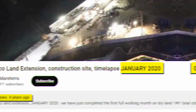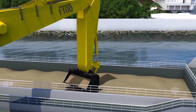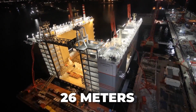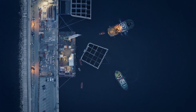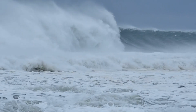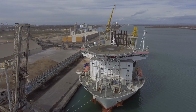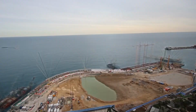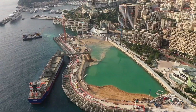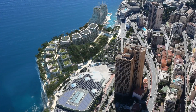To construct the needed area, constructors spent 14 months dredging silt from the seafloor to expose the bedrock. From there, they had to set 18 concrete caissons, each weighing 10,000 tons and measuring 26 meters. It is essential to form an underwater barrier to prevent the land from being washed away by large swells. The next step was filling the caissons with over 1.5 million tons of rock from a nearby quarry in France and marine sand shipped from northern Sicily. The last step was compaction and stabilization. This process involves heavy machinery and sometimes vibrating the material to reduce air pockets. From there, the civil and residential developments began.